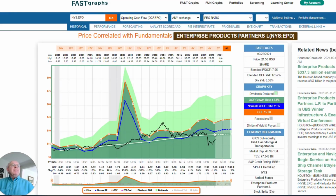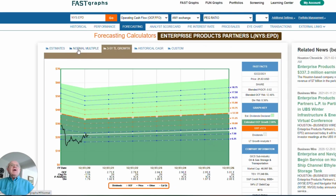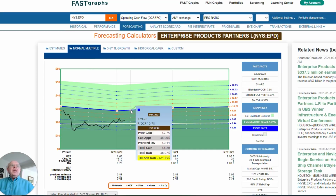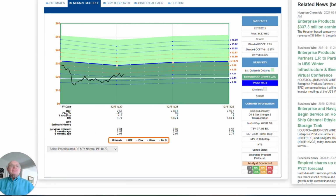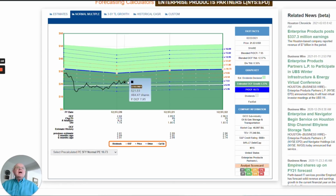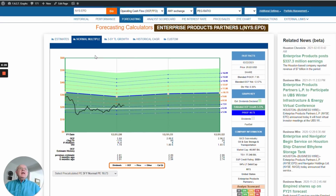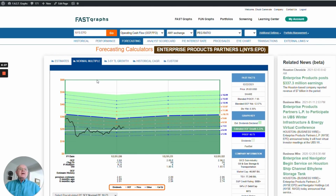If I kind of point it up here to the normal PE, that's 29. If I use the forecasting graph and use the normal multiple, and by the way, we're looking at operating cash flows now, that gets me to about a 29 if they go to a 10.7, which is their normal price to cash flow for the last 5 years. We'll call it 11 times cash flow. So somewhere in this 25 to 29 range is, I would classify fair value as well, based on the numbers I see on FastGraph, based on the consensus estimates. So that's kind of in line with what Morningstar is saying.